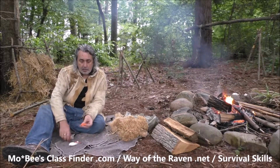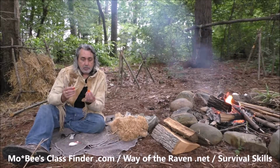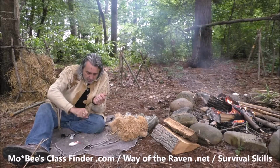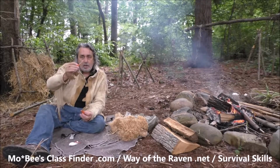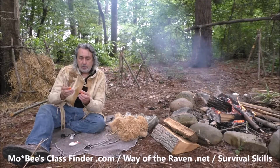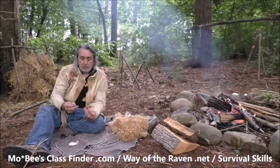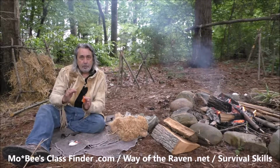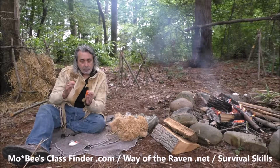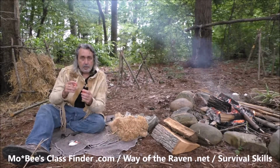But I really recommend getting one of these modern devices here. There are lots of different ones. There's a plunger type that you just push down and it makes sparks that fly off. You can find them at most camping stores. But have one of these in your kit. Have some dry tinder bundles in your kit. Seal them up in a Ziploc bag, and that way you'll always have something to make fire with, because it could make the difference in saving your life. So that's my tip for the day.